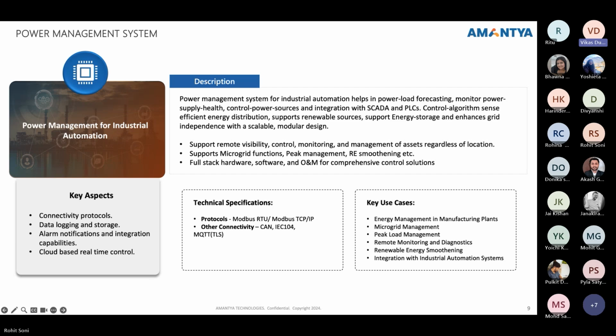Our controller communicates with different protocols for communicating with the devices that actually control the power, like Modbus RTU, Modbus TCP, and also CAN is one of the protocols that we use for efficiently sending information between different controllers. And we use IEC 104 meant for SCADA, and MQTT for cloud-based monitoring, logging, and control.